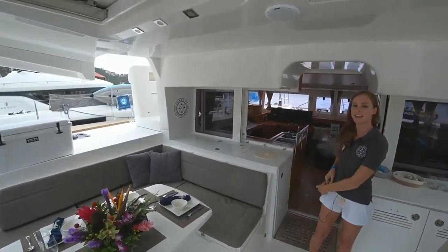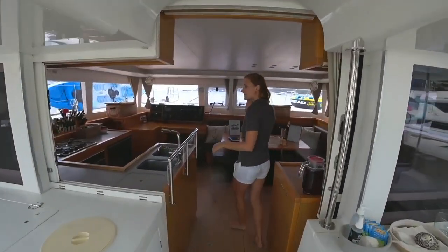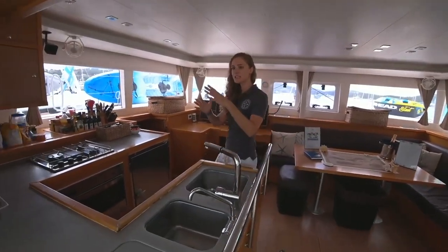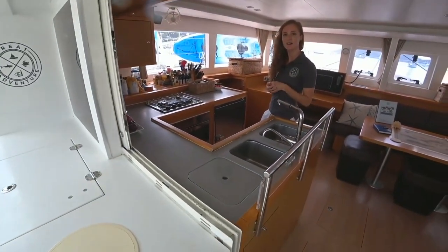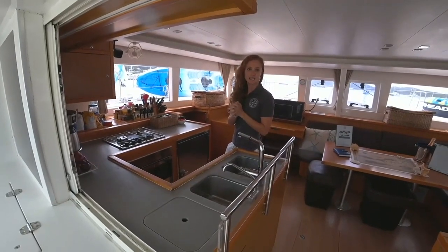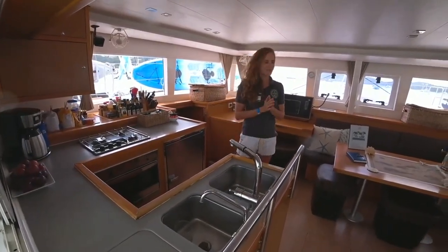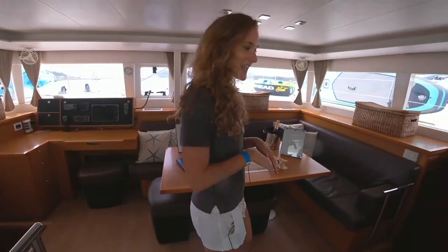All right, let's go on in. So we've got my precious little galley here. It's super nice to have this window so I can take a peek to see how the guests are doing while they're eating their meals, and I can have conversations with them and also just see if they need refills or if they need anything. So I just really love the positioning of this galley. And then we have our salon here, and I'll take you on down to the cabins.